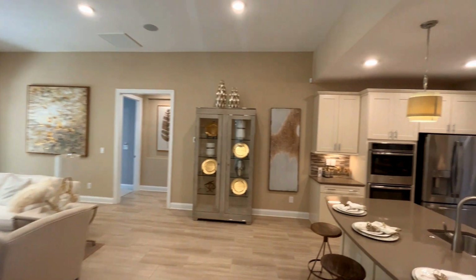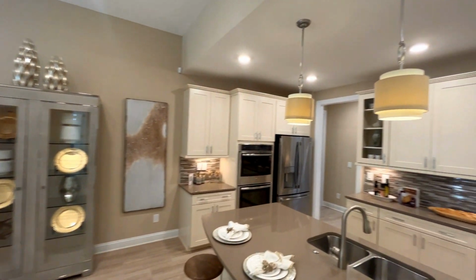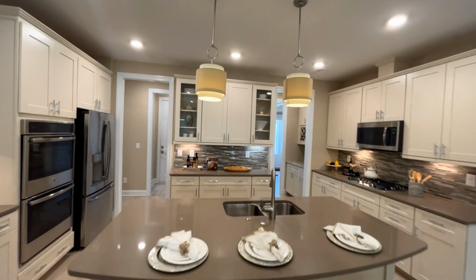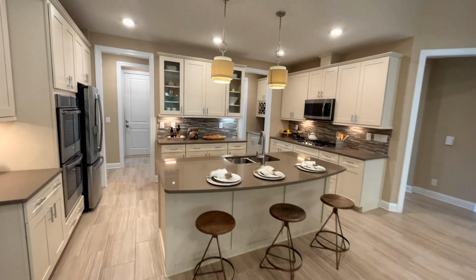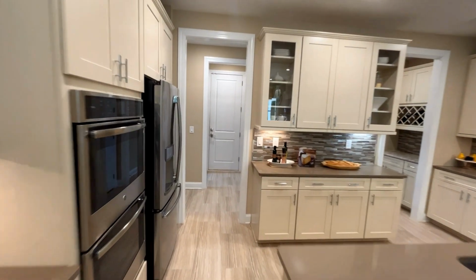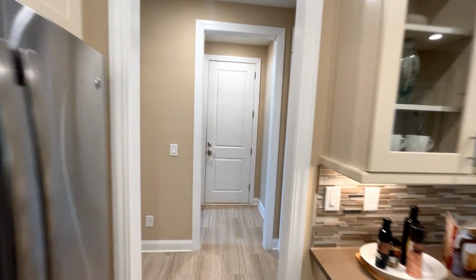That's something that I actually did in my own home. And it really gives you a look of grandeur when you add the higher baseboard. So you're looking at maybe 6 to 8 inches of baseboards. You also have these high ceilings, high doors. Here you have a full-on pantry.